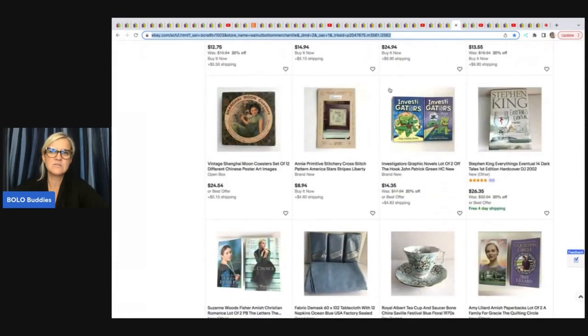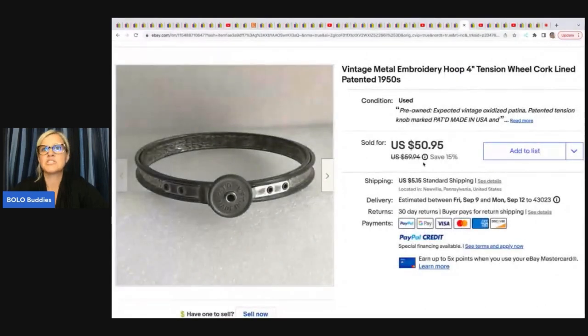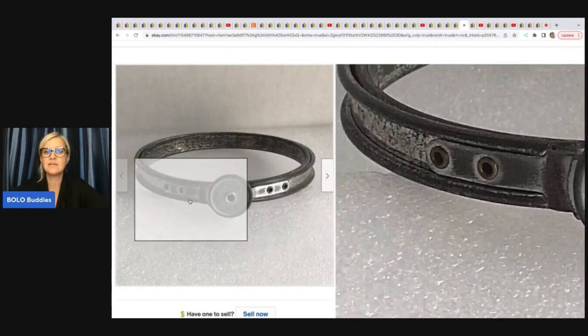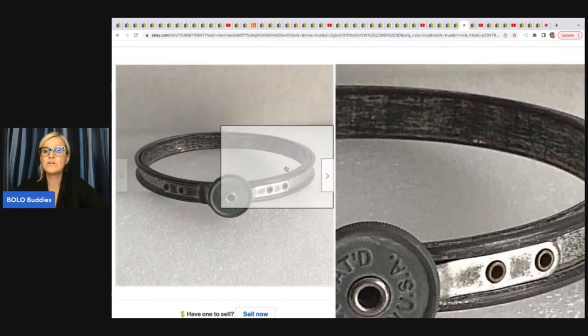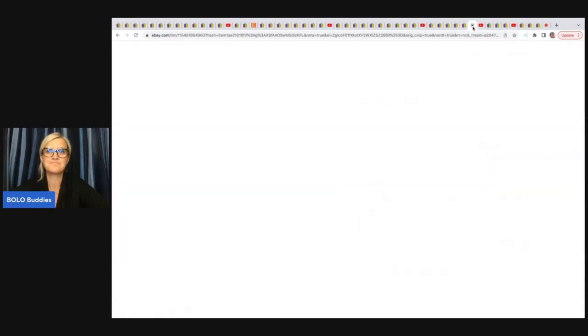All right, let's see what she sold here. I love this one. This is incredible. It's a vintage metal embroidery hoop, 4-inch tension wheel, cork lined, from the 1950s. This sold for $50.95 and she got it free. How incredible is that? So if you see these, definitely give them a quick look and make sure it's not a big money one before you dismiss it.